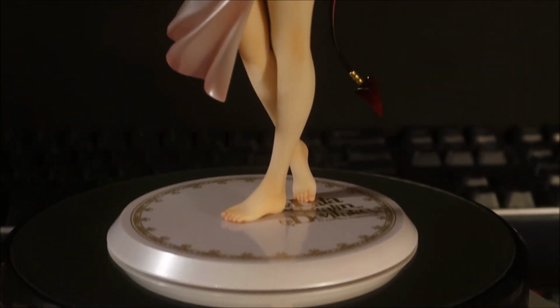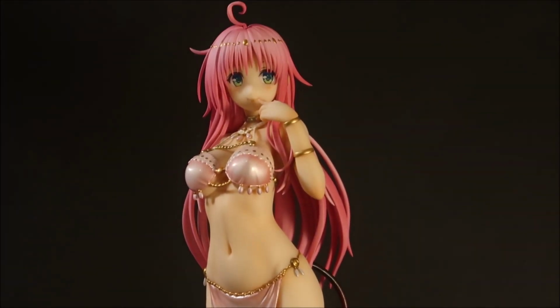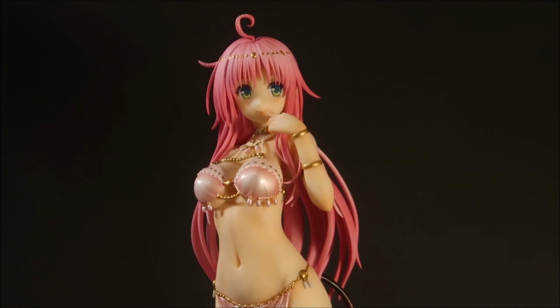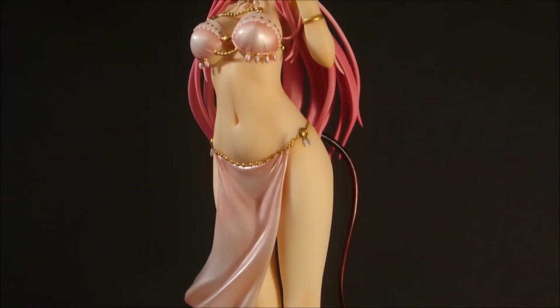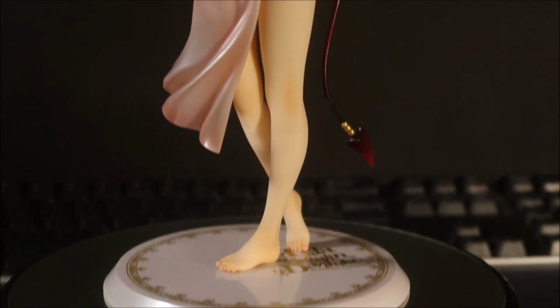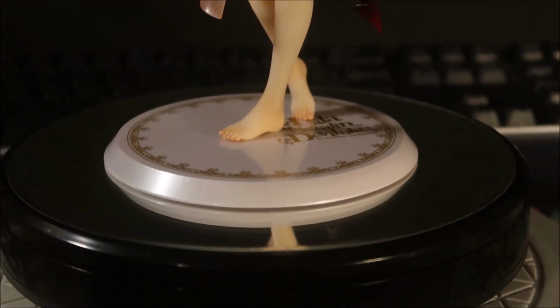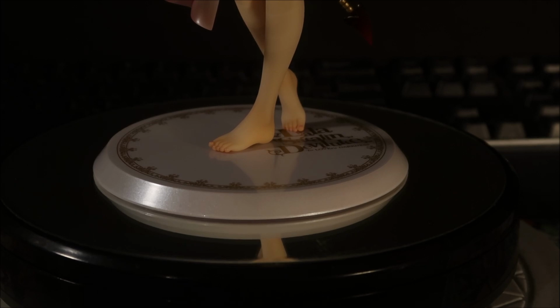So yeah, this is Lala Satalin Deviluke. She's the eldest of the Deviluke princesses, and in my opinion, she's the most beautiful. She's probably the one that looks closest to her mother, as you can see. Oh, damn. She looks good. Wow, amazed. Okay.